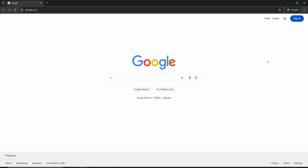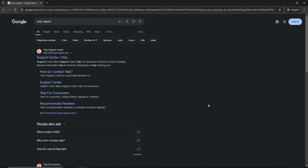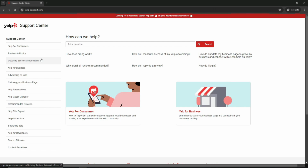Now let's begin. The first thing that we need to do is to open up our search engine. In this instance, we're using Google here, but you can use other search engines. So we're going to simply search for Yelp support. After that, you need to click on the first link that shows up, which is Support Center.